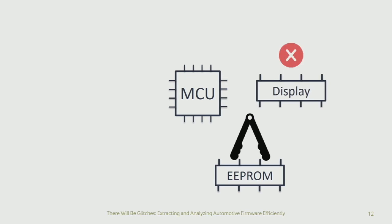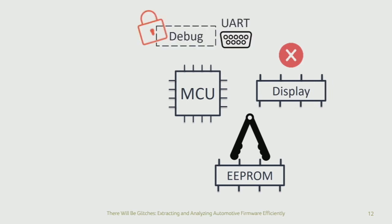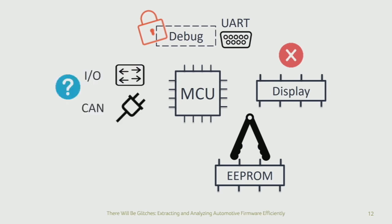There's the display, and that was the reason to buy this dashboard, because it looks cool. However, there's also no functionality to get to the firmware. More interestingly, we identified several debug interfaces on the chip. They're implemented there by the manufacturer to allow access to the internals of the device. But the manufacturer of this dashboard did their work properly and protected these debug interfaces, so these could also not be used to get access to the internals of this device.